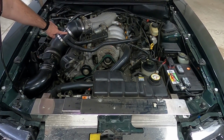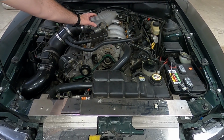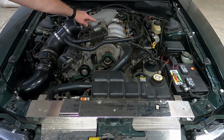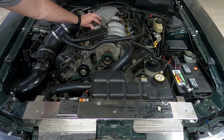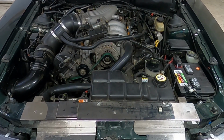So what actually happens is some air is diverted around here. This valve will open up or close to keep the idle where it's supposed to be. This thing gets carboned up. It restricts the amount of air that gets into it, or if it's just electrically bad, that will cause your car not to idle correctly.